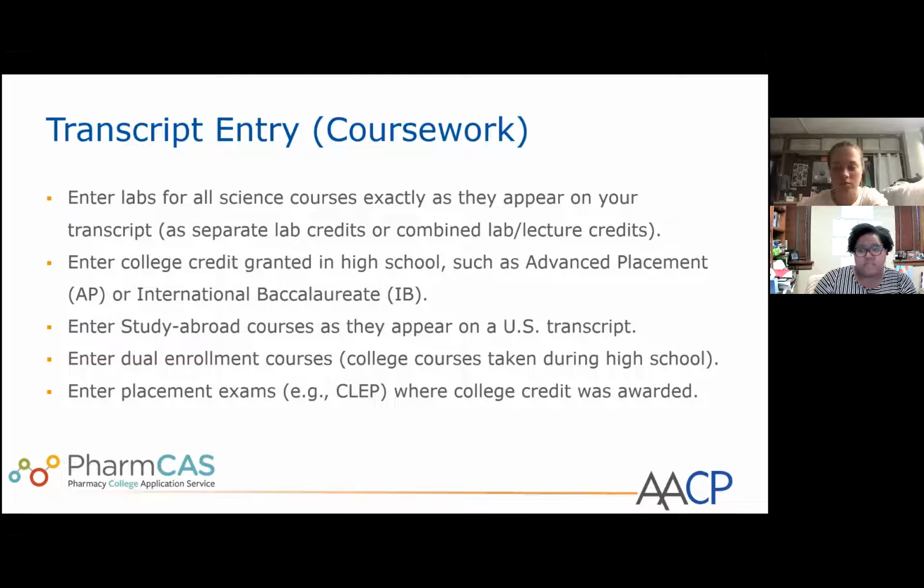And if your transcript combines lab and lecture into one, you want to list it on your course as one. There's another step where you get to review your transcript, and at that time, you can specify labs or lab with lecture accordingly so that a school knows.